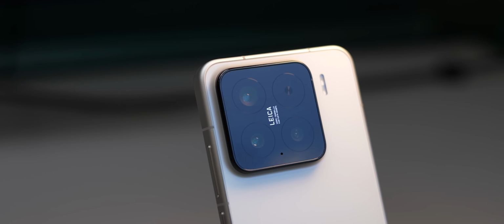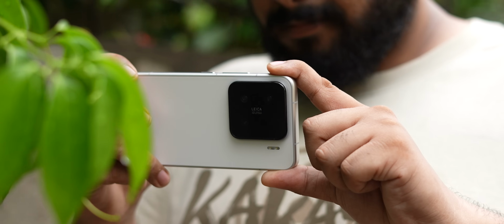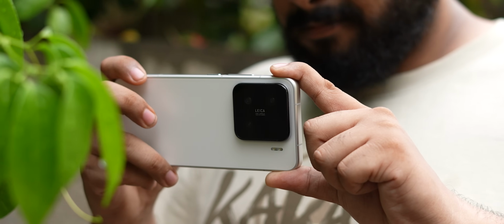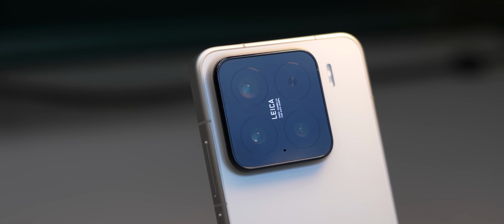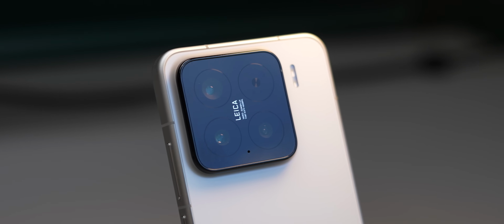Overall, after using the Xiaomi 15 cameras, I understand why a certain segment of the audience actually prefers the Xiaomi style of photographs and Xiaomi style of videography as well. And that's mostly to do with the fact that they've actually partnered with a very, very strong camera brand like Leica. Although I must say this, if Xiaomi can bring some improvements to the skin tones, that would be something that would make it like a fantastic camera.